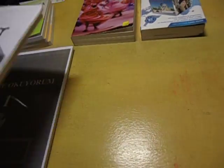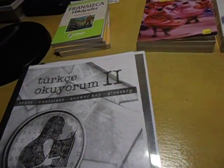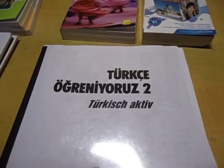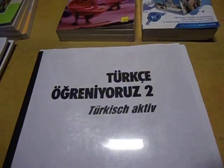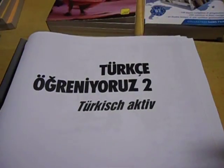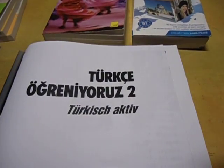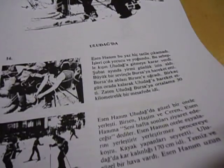Those are excellent resources to start with if you have a basic knowledge of Turkish. And then we move to more complicated resources in Turkish, but always for people who want to learn through graded readers, I don't know, books a little bit simplified for foreigners. So it says Türkçe öğreniyoruz 2. Türkçe means Turkish, öğreniyoruz, we learn, 2. I didn't take the first one because it was not well done, so 2 is okay.